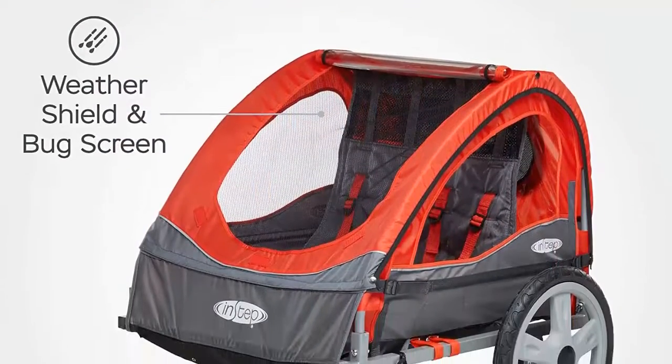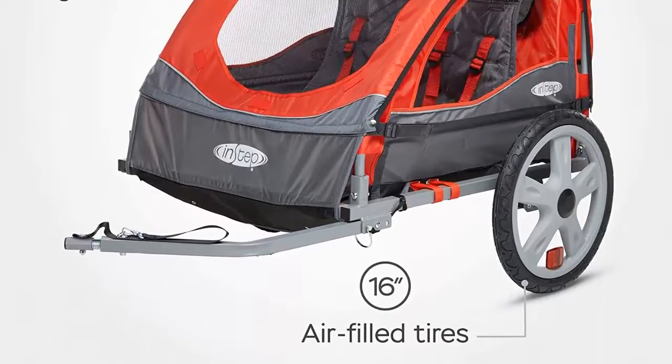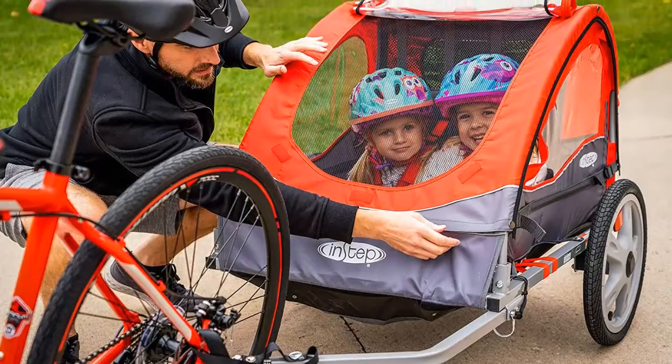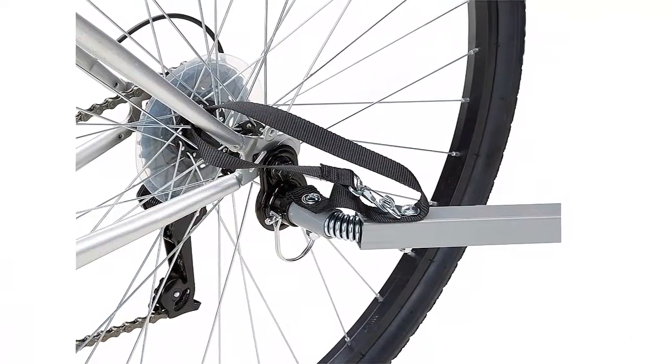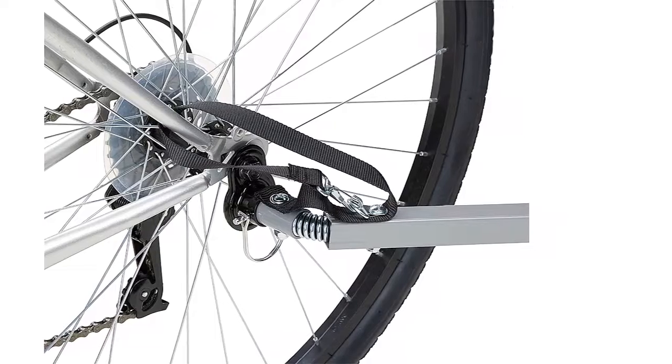Designed to protect your child from the elements, a 2-in-1 canopy features both a bug screen and a weather shield with a rear vent window. This tow-behind child carrier fits most bike styles thanks to a versatile bike coupler. The maximum weight limit is 80 pounds per child, 240 pounds total, with an additional 12 pounds in the rear seat storage area. Some assembly is required.